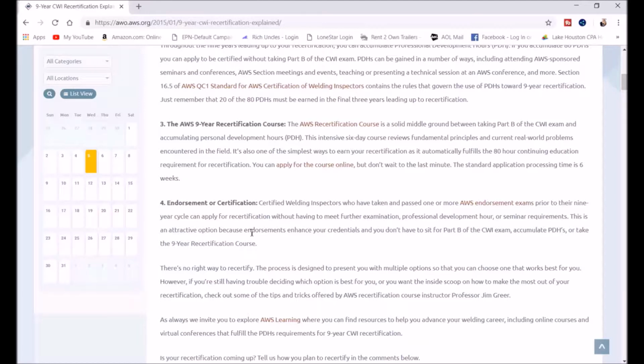So I had to do that twice. I've been a CWI since 1996, so I had to do my recertification twice. I think the first time I actually took the test, but the second time I used my syllabus because I teach at the college.